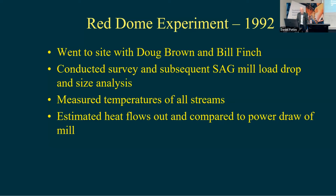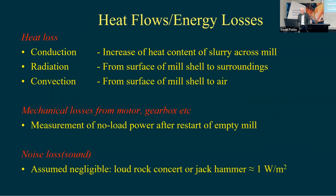And I thought, well, while I'm there, I'm going to measure the temperature of all the streams around there. I can measure the power draw, because that's what I was there for. I can get a mass balance around there. I should be able to do a heat balance. Fantastic. So from a physics viewpoint, what do we need to do for a heat balance?